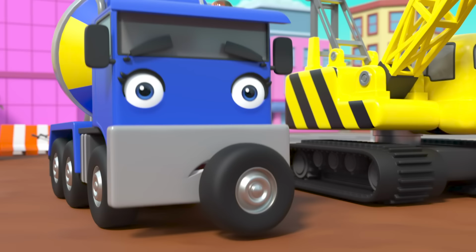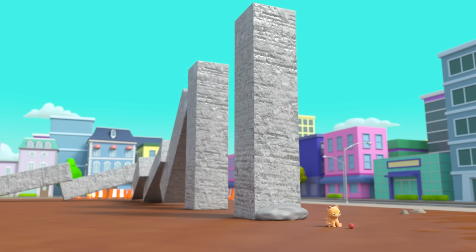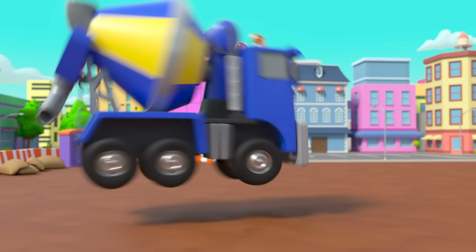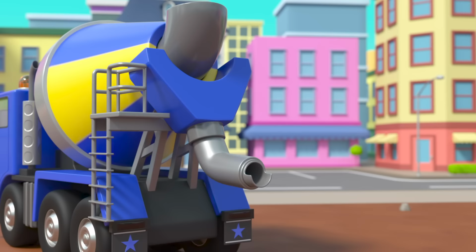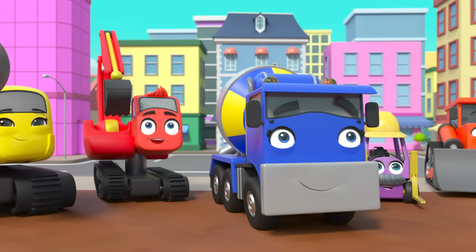Quick! CJ has a plan. She shoots out some cement and sticks the last block in place. But will it work? It stopped the blocks from falling. Hooray! CJ has saved the day. Well done, CJ. And look, they finished constructing the office block. They couldn't have done it without you, CJ.